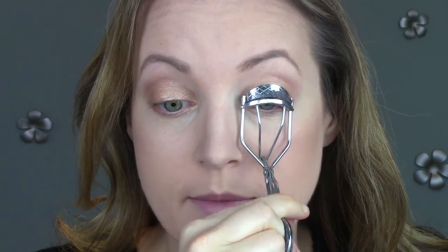I'm feeling super festive today, guys. So I'm going to take that cream shadow stick again, run it on my lower lash line, and then this time I'm just taking the shade Bubbly, not that super gold one, and I'm just going to stick it right to that liner. Curling my eyelashes, I'm going to do a winged eyeliner and some mascara.